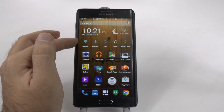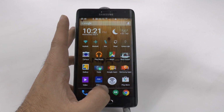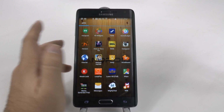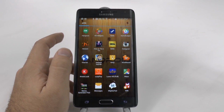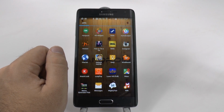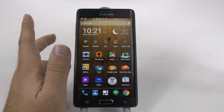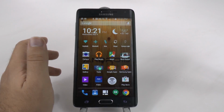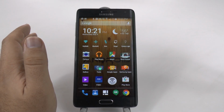So these first two right here are widgets, and they're from my favorite widget company, which I have rated the top widgets pretty much every year since I've owned Android. That is HD Widgets. There are no better widgets. I don't care how beautiful other widgets are, there's no better widgets. HD Widgets are great, and I really like them.